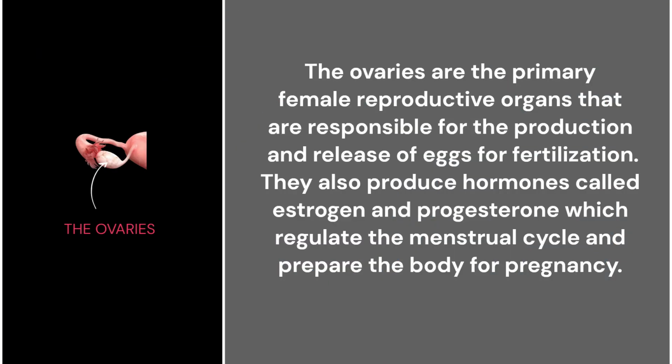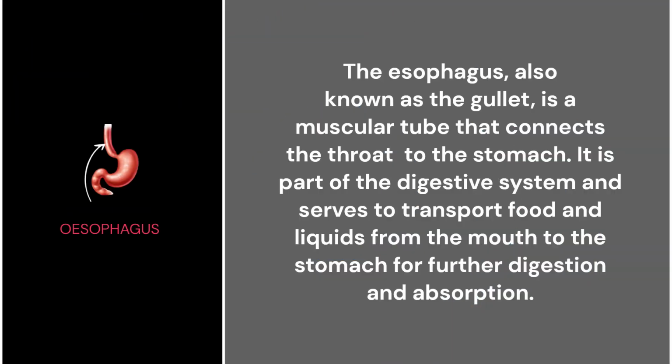42. The ovaries. The ovaries are the primary female reproductive organs that are responsible for the production and release of eggs for fertilization. They also produce hormones called estrogen and progesterone, which regulate the menstrual cycle and prepare the body for pregnancy.